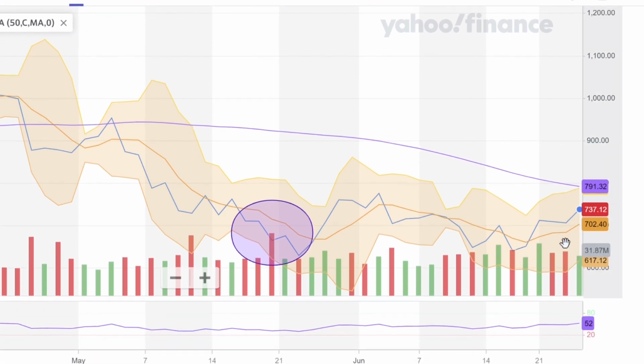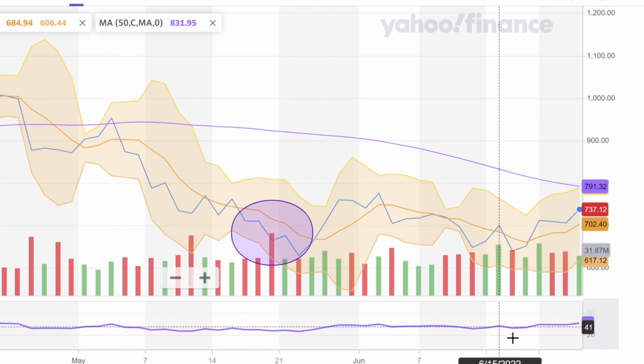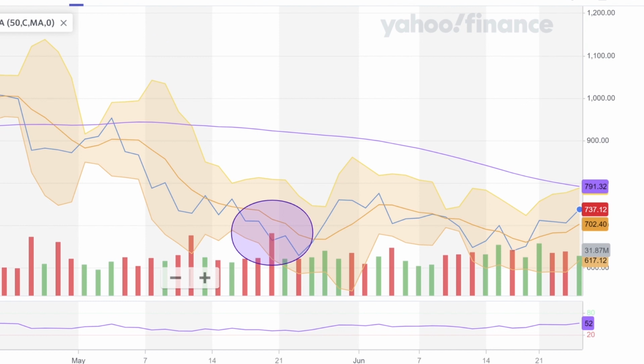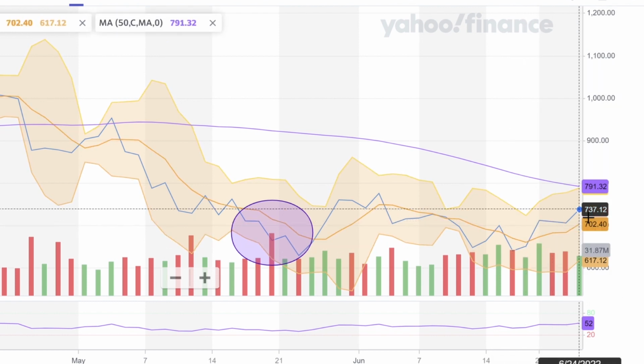As you can see, it was nearer the bottom of the Bollinger Band. It's way under its moving average, and it's fairly low around the 39 mark on the RSI. So all of the factors point that Tesla was a little bit undervalued. However, we didn't know what was going to happen with the bear market, but now it's pretty clear that the trend has set in and Tesla's going up.